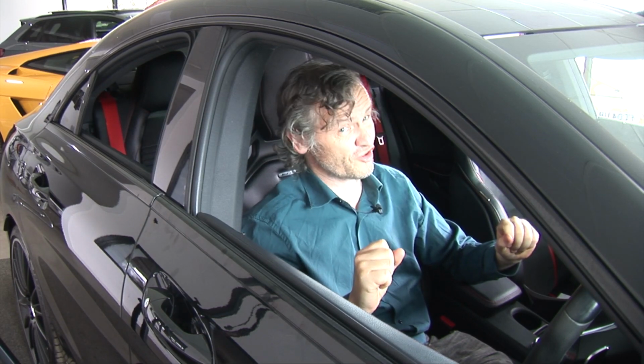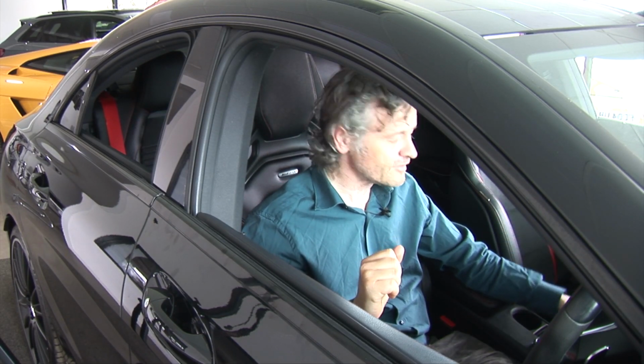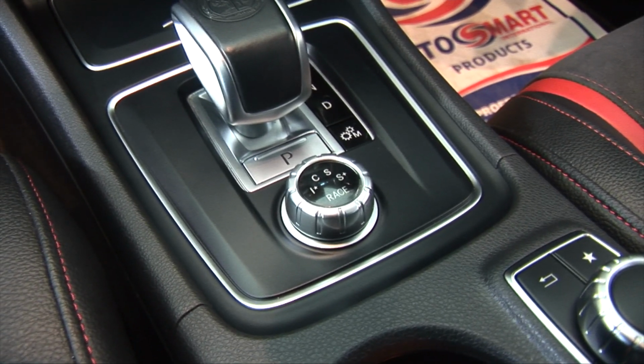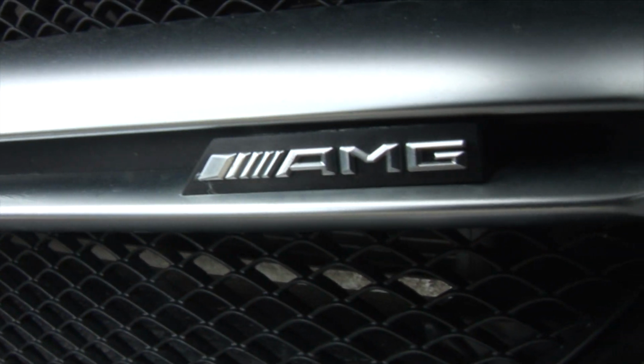Now, unlike many of the BMWs, for example, the M series hotter versions of the cars, this doesn't really have a sport mode. They call it race mode, and this really does tighten up the car and give a faster throttle response from the engine. It really does set the car apart from the standard CLA.